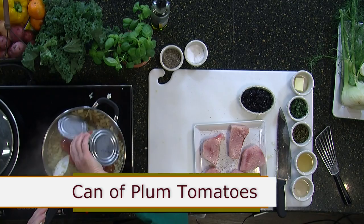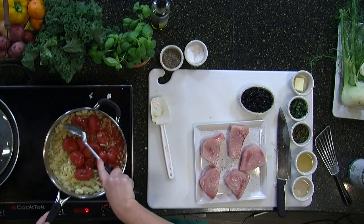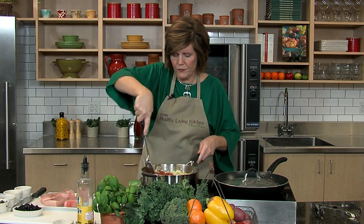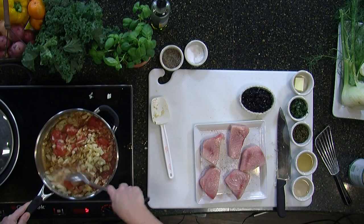So the onion and the fennel are starting to get tender. At this point, I'm gonna go ahead and add a can of plum tomatoes. And I am going to use just a metal spoon and break up the plum tomatoes. You could, I guess, use diced tomatoes. I tend to have plum tomatoes at home a lot, so I go ahead and break them up. Oh my gosh, I need a shield here. Squirting all over. Okay, so you just want to kind of coarsely break them up. Stir it together.